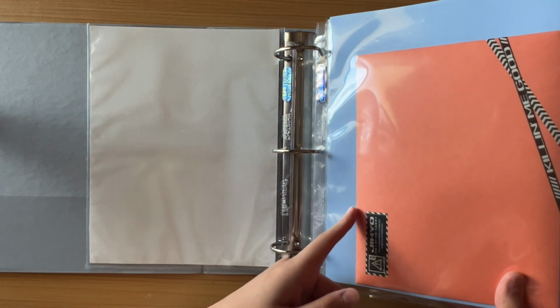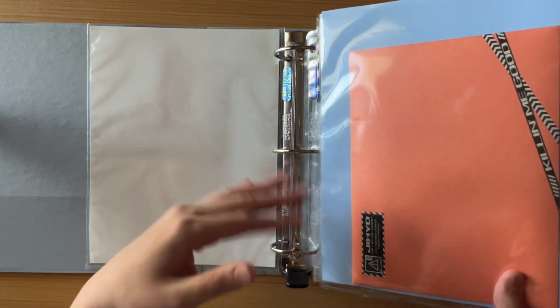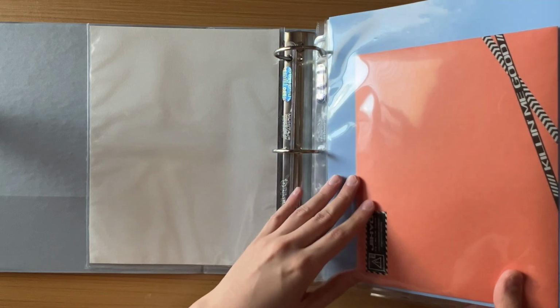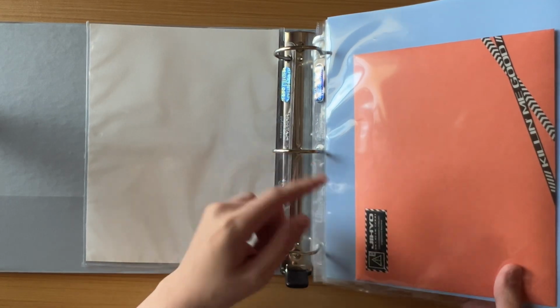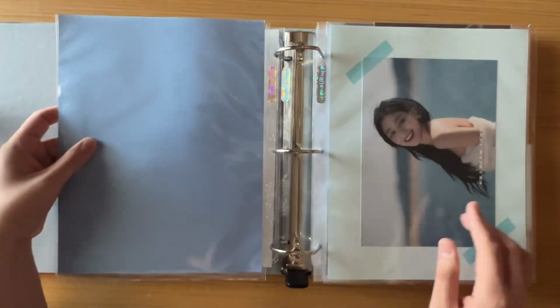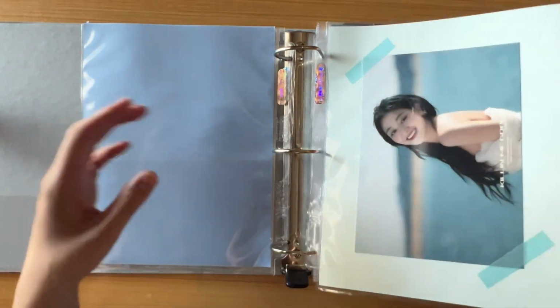And I just came in here like a week ago. I was like, oh, let me reorganize and change some stuff. And then I looked in here and there were 3 photo cards. I'll show you which ones they were, but I literally had missing photo cards the entire time and I never noticed. But these are the postcards.